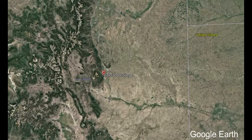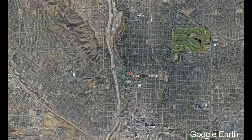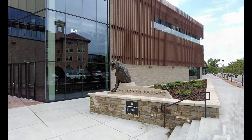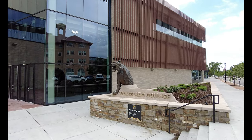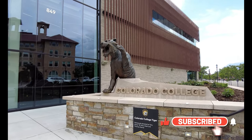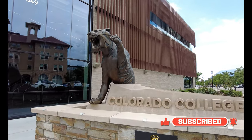Welcome to our next Wondering Walks of Wonder campus tour. Today, we're taking a virtual tour of Colorado College in beautiful Colorado Springs, Colorado. We will take you on a journey through this vibrant campus that's nestled in the heart of the Rocky Mountains.